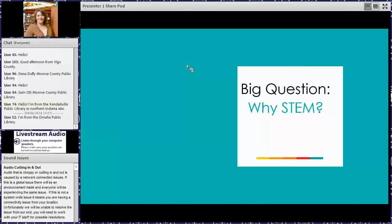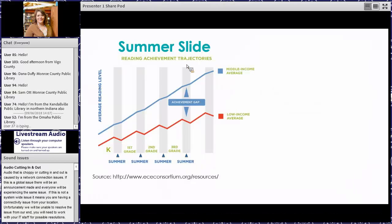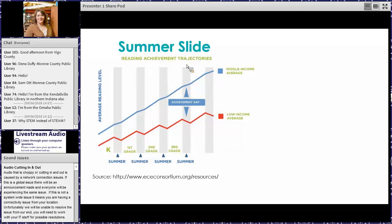So here's our big question. Why should libraries and librarians invest in STEM learning? You might be asking yourself that right now. We have a few people typing. Maybe some people answering. I would love to see that. We can pause here for just a moment.